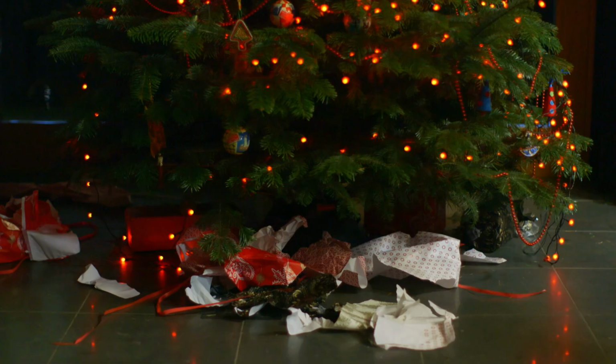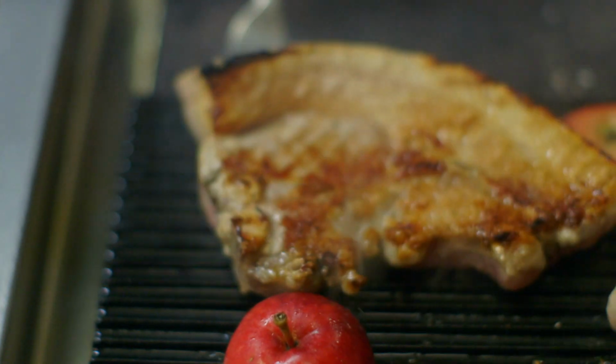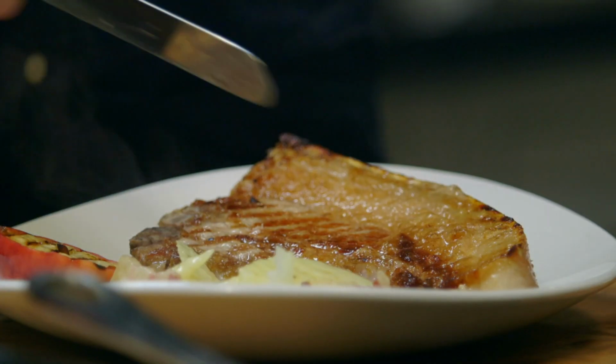After the carnage of Christmas Day, the last thing you want to do is spend even more hours in the kitchen. So I've got a load of dishes that are super simple to prepare, leaving you more time to relax on Boxing Day. Starting with this, a recipe so good, it leaves me speechless.